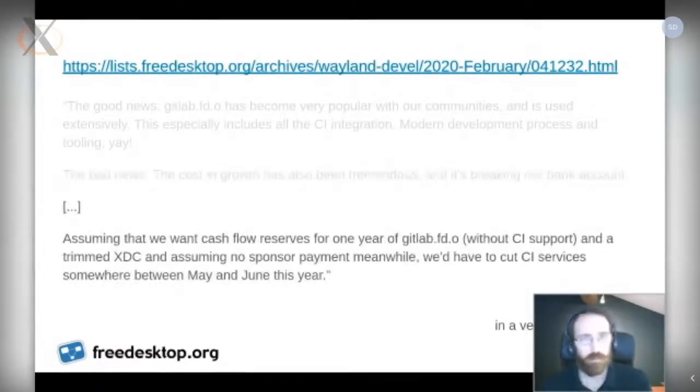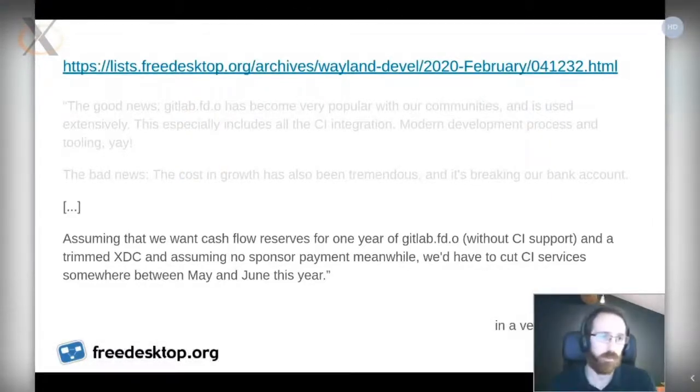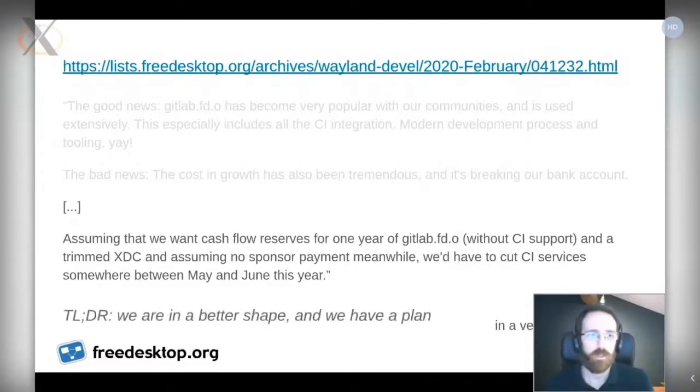If you go to the end of this email, he mentioned that assuming we want cash flow reserves for 1 year at GitLab without CI and a trimmed XDC, which luckily or unluckily we actually had, we would have to cut our CI services somewhere between May and June this year. So this was quite bad news. This came as a shock for everybody. But the TLDR of the talk is that we are in better shape, we have a plan, and we are managing the cost.